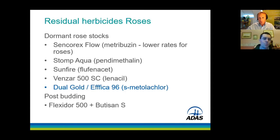So we know Sencorex can move in the soil profile. It's a herbicide we've only had access to for a few years over here, so we're going a bit cautiously with it on some crops such as roses. An approach the growers I work with have adopted, which seems to work well, is to start at a rate that we think may be safe.